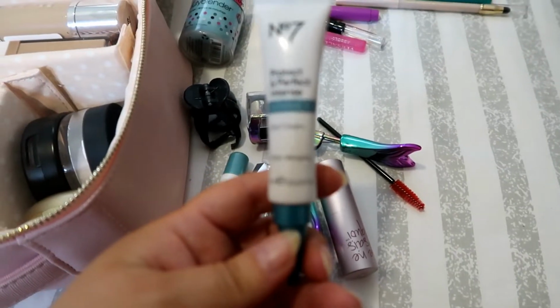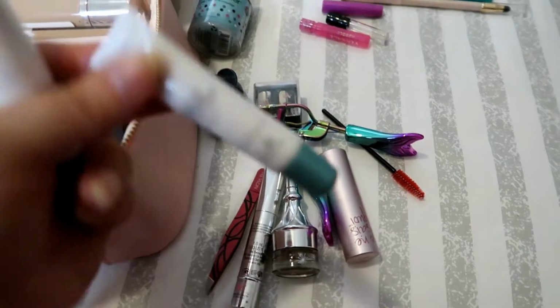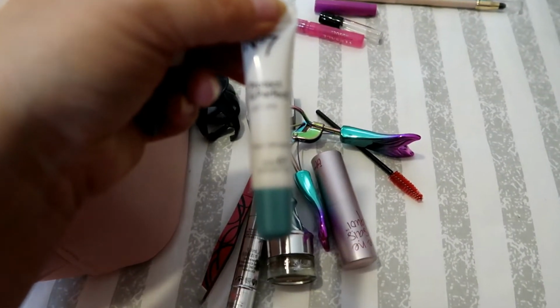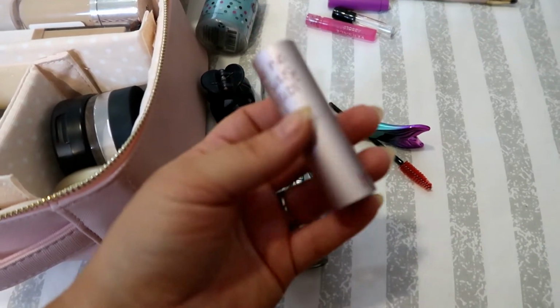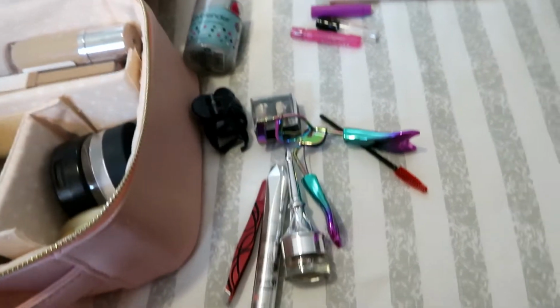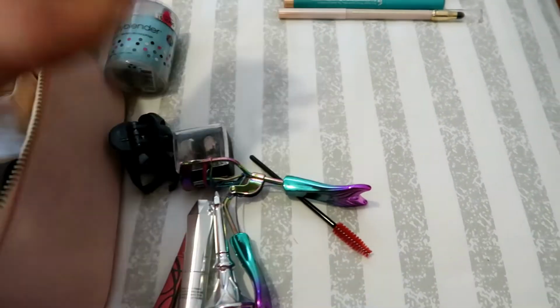I'm bringing my Protect and Perfect Intense Advanced Eye Cream from No7, and also the Protect and Perfect Lip Care. Also the Je Ne Sais Quoi from IT. I love this stuff, you guys. I'm bringing three little sample perfumes because they're easy to travel with.